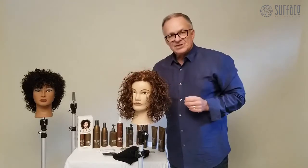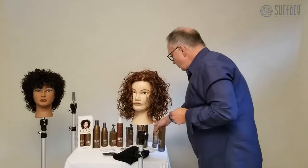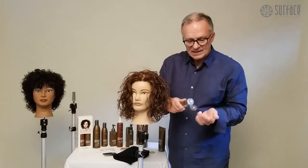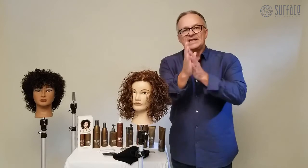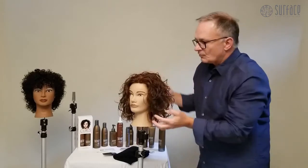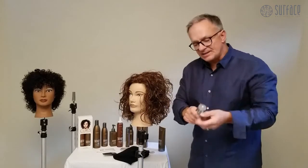Now, after I'm done misting it through, I may want to define it a little bit more. I may want a little bit of separation with it. At that point, that's when I'm going to go to the curls cream wax. The curls cream wax comes onto my hand. I'm going to heat it up lightly, and that's when I'll go in and I'll define any of those curls. Remember, I'm not going to brush them. I'm not going to pick them. I'm simply going to define them.